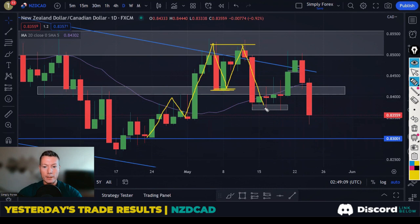shorts. Yeah, I'm looking for shorts here. And eventually, you know, we get the shorts kick in. Yeah, sellers start to come back into the market.